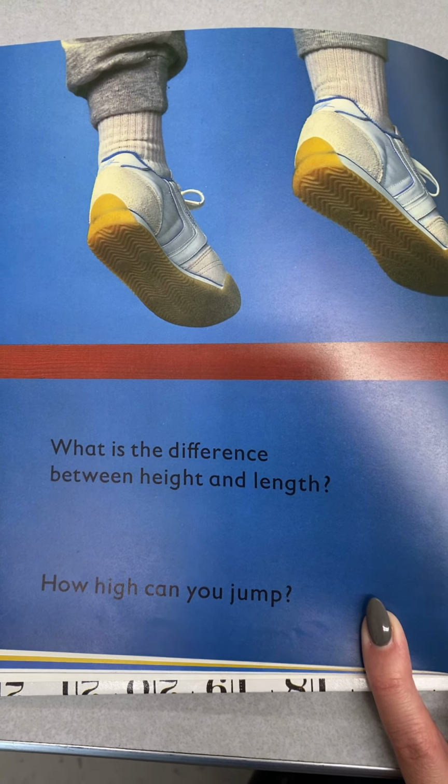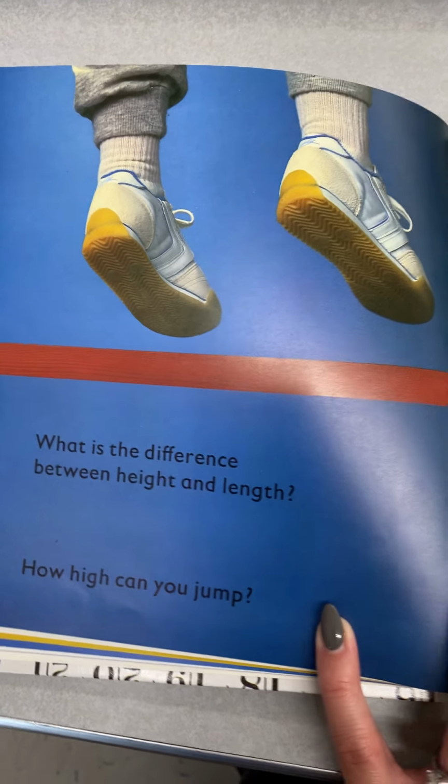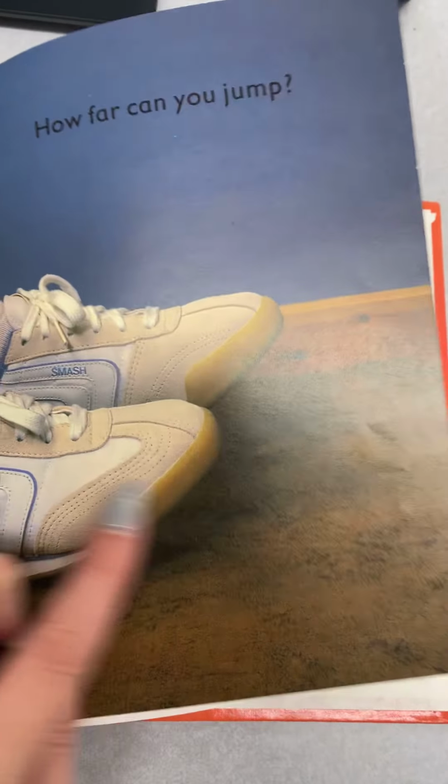What is the difference between height and length? How high can you jump? Height goes up and down. How far can you jump? Length goes from side to side.